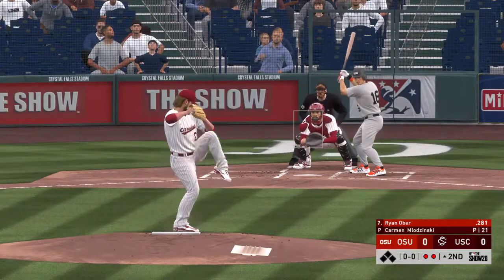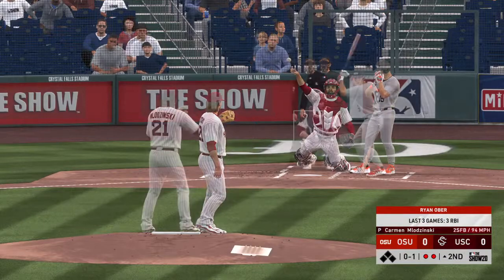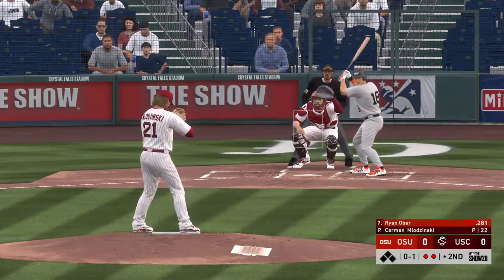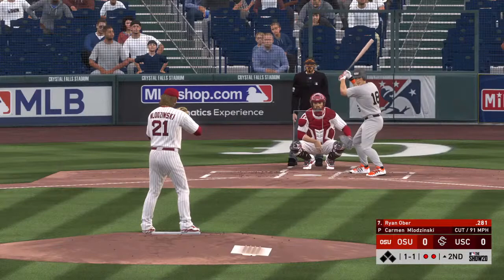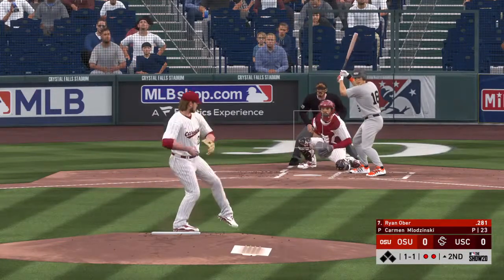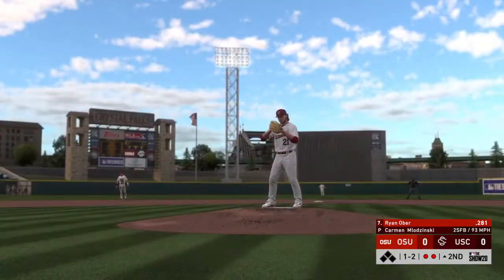Here's the pitch. There's a fastball on the inner third taken for a strike. And this misses the outside corner, so it's knotted up at one and one. No score here as we play inning number two. Swing and a miss on the fastball, and it's one and two.